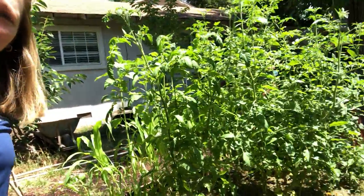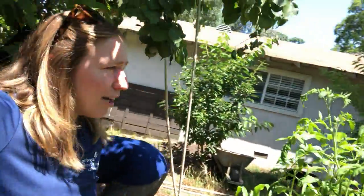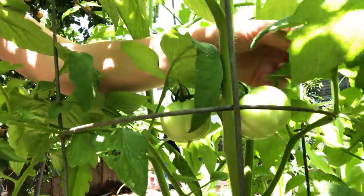So I know it's been a little bit since you've seen the garden, so I wanted to show you how much it's grown. This is our planter box. It has gotten epically large. Now most of the plants are taller than me, as you can see. And we have some giant tomatoes that are growing. See these ones? They have yet to start to ripen, but they're getting very delicious and large.